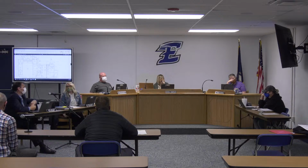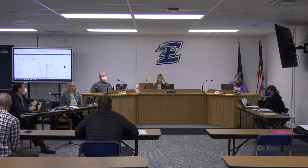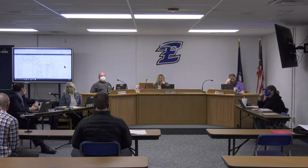So the one great thing about the key system in that building will be that now we've basically eliminated all keys. So it won't be key access, it will be by card access. And that way, if somebody enters your building at 3 o'clock, you know exactly who comes into your building and who leaves. It's going to add a level of security that we've not had at the high school.